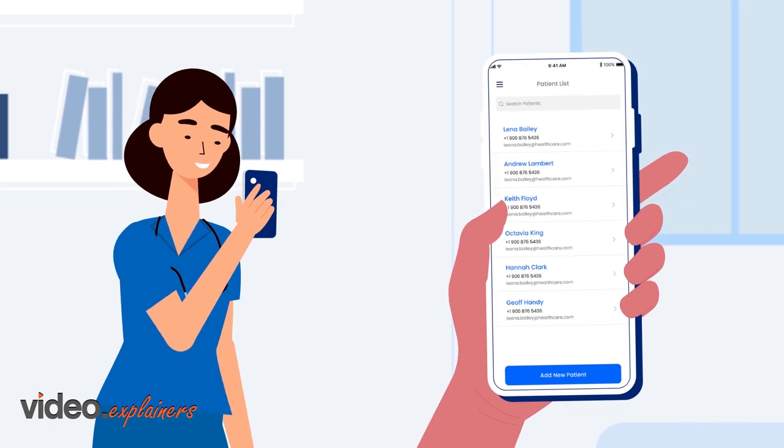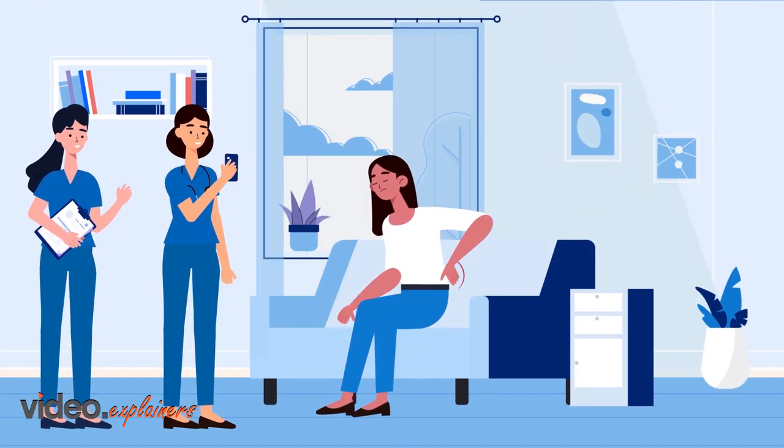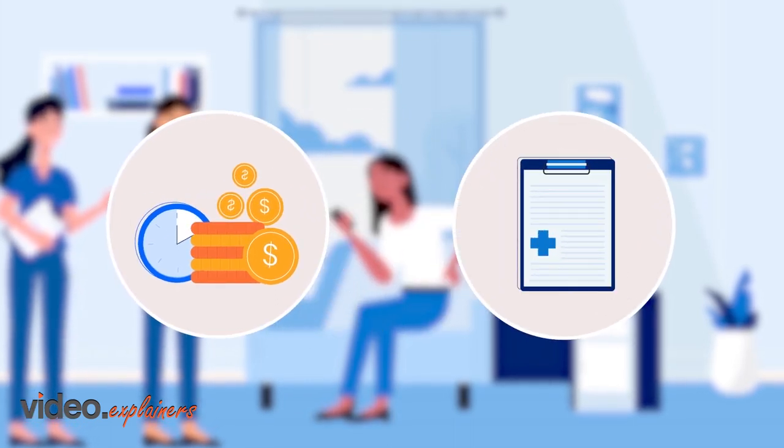Each nurse also has access to patient records so they can provide more personalized care depending on each patient's needs. The nurses quickly adjust to this new system, knowing that it will save them time and money, as well as provide better medical care for patients.